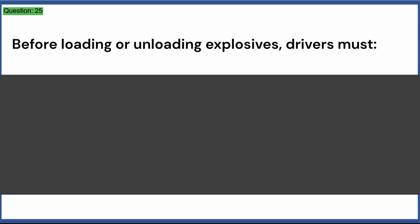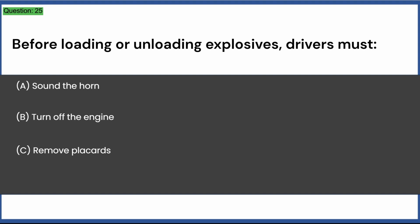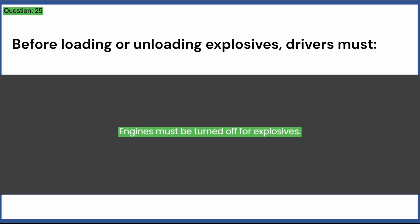Before loading or unloading explosives, drivers must: A. Sound the horn. B. Turn off the engine. C. Remove placards. D. Check fuel level. Answer B. Engines must be turned off for explosives.